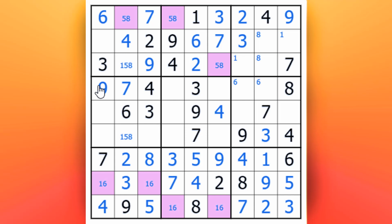Right, so that's the 9 down there. Oh, the 6 up there means that this can't be a 6. It has to be a 1. And that 1 means that has to be a 6. And let's get rid of those. And that means what's left here? There's just the 1 left here, and it's going to be 1. So stick the 1 in there.